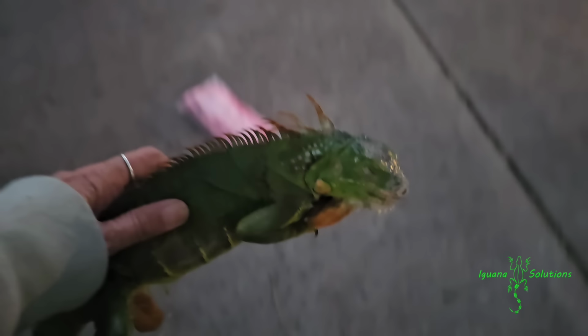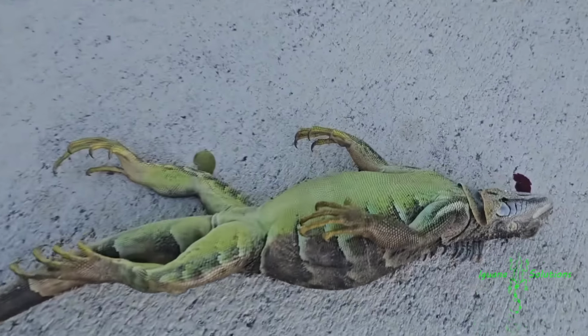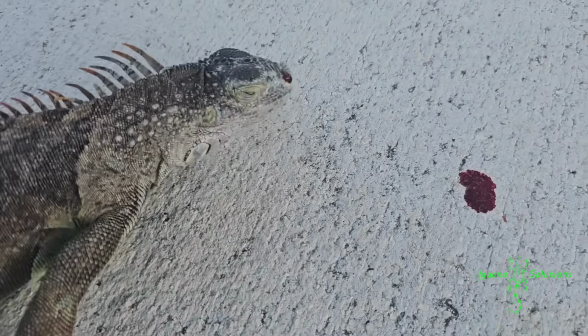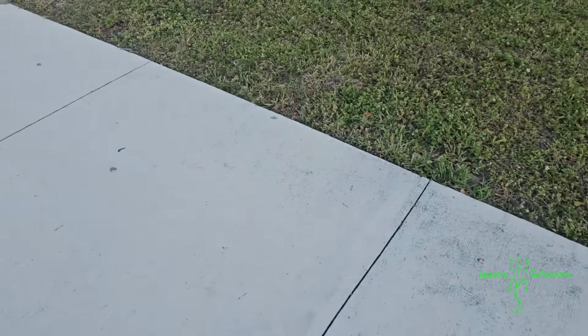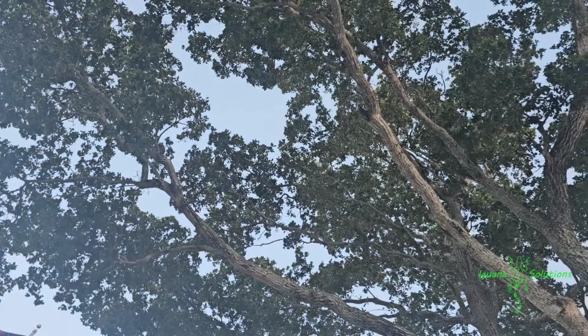Frozen iguana pickup. Driveway iguanas. You pick up your newspaper in the morning, you pick up your iguana in the morning. That's how we do it in South Florida. Unfortunately, it looks like they keep hitting their head whenever they hit the ground. You see a little bit of blood there. I don't think this guy's gonna make it here. They don't do well whenever it's that cold and they fall from that high.